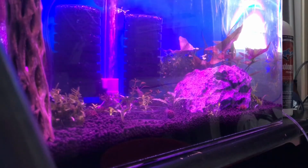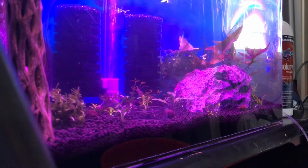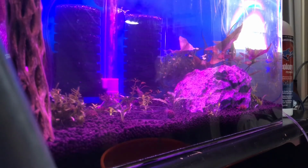Here's one of the rabbit snails. Let's toss these buggers in. Alright guys, so I'm just going to throw in the shrimp right now. They're done acclimating, and I just wanted to go ahead and speed this up. That way you're not sitting there for a couple minutes just watching me put shrimp in after shrimp. Anyway, we'll get back to it as soon as they're in there and we can take a good look.